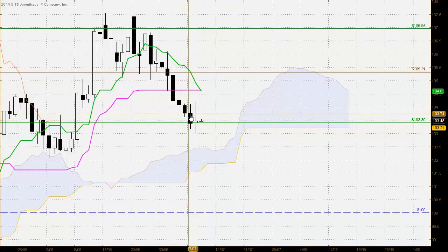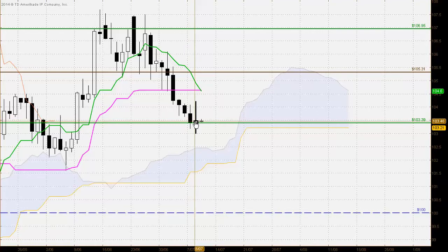We also have a change from a black body to a white body, albeit a small white body, but it does suggest that there has been something of a shift in momentum in net terms from the sellers to the buyers in a minor way, and that could be significant. So we will be looking for a potential higher high and higher low. The market found support at the 103.39 level once again for the second consecutive trading day, so we are looking for buying to come in.